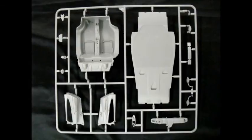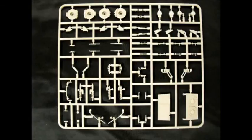This here has your basic chassis plate and the basic interior tub, along with the door inners, the center console, and a couple other pieces and parts here. I think the thing just to the right of the chassis plate is the catch that holds the door hinges in place. And that may be what some of this stuff here is. These might be hinges. We'll have to see.